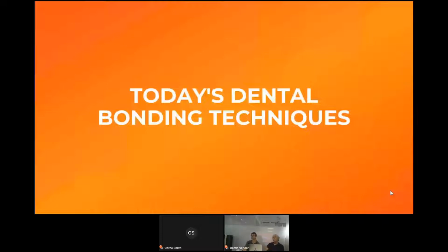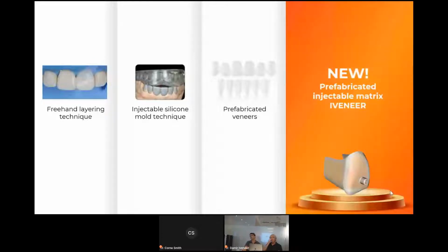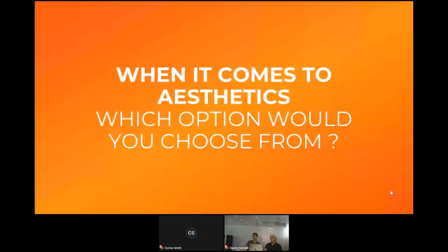Today's dental bonding techniques, what do we have today? We have the freehand layering technique, which I will discuss soon. We have the injectable silicone mold technique, prefabricated veneers, and we now have the new prefabricated injectable matrix, the eye veneer. When we look for aesthetics, which option should we choose?